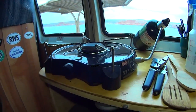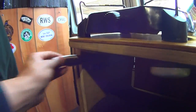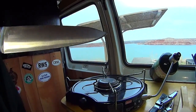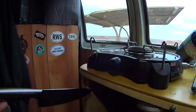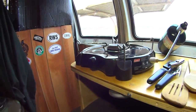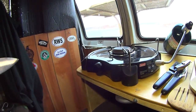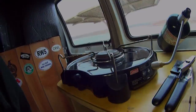Okay, and then I have my main cutting knife. You can't really see it down here probably, but this is my main cutting knife, a really good, sharp cutting knife, and it came with a little plastic holster that I mounted down here so I can just slide it out of the way, and it's just right there. So it's super easy. As I'm preparing food, I can just reach down, pull that right out, and then put it away when I'm done with it. So that works out really awesome.